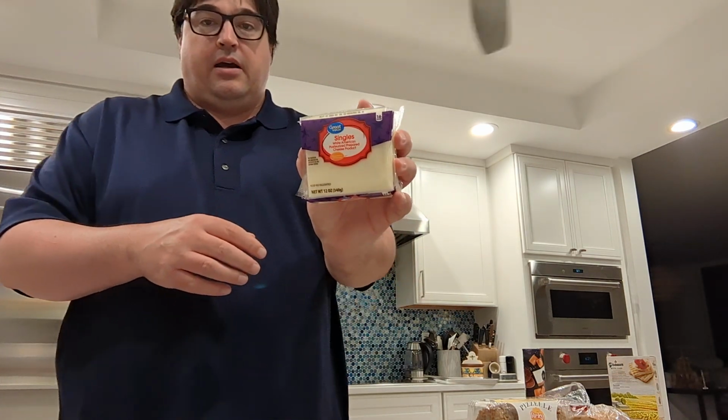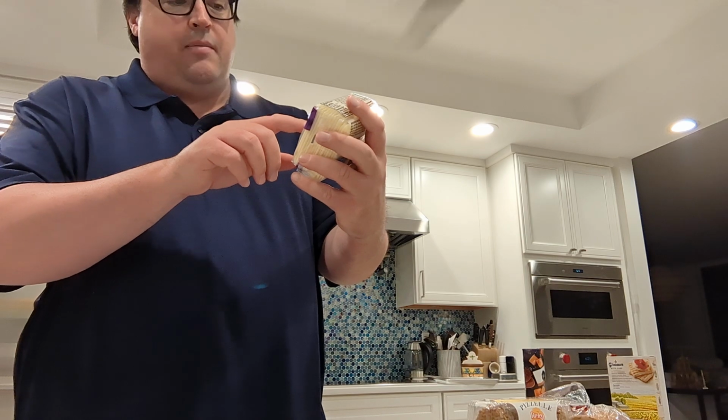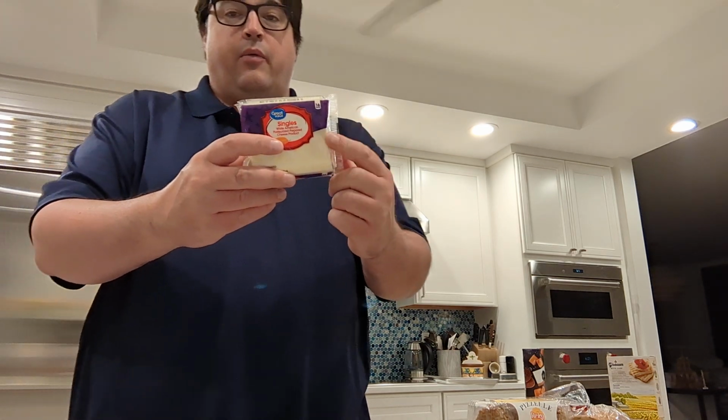This is all they had for shredded. And then I got singles, American singles, white American pasteurized prepared cheese product. I went with white this time. I sort of alternate between white and the orange, kind of yellow cheddar color.